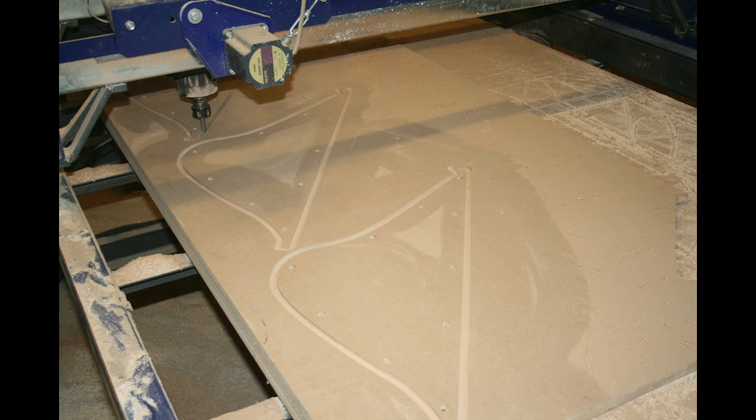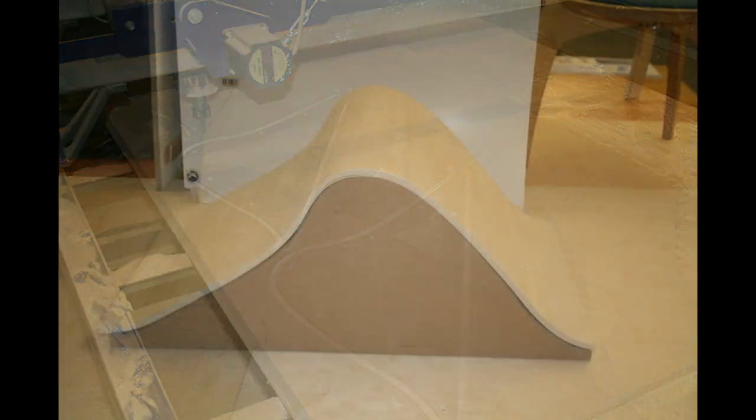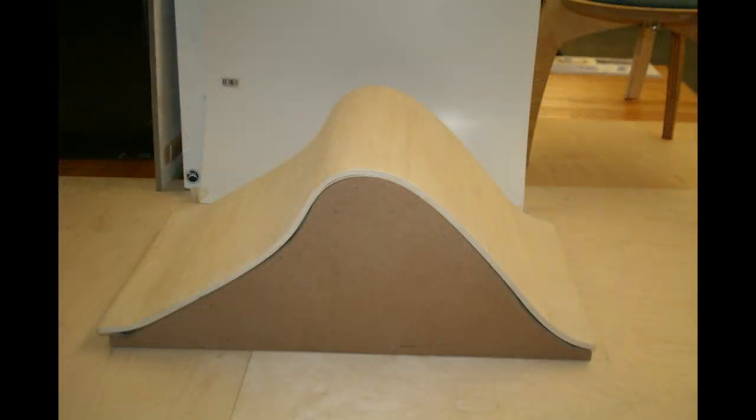So I ultimately made a laminated bent wood ply rocking chair. And the ShopBot was used to make the mold.